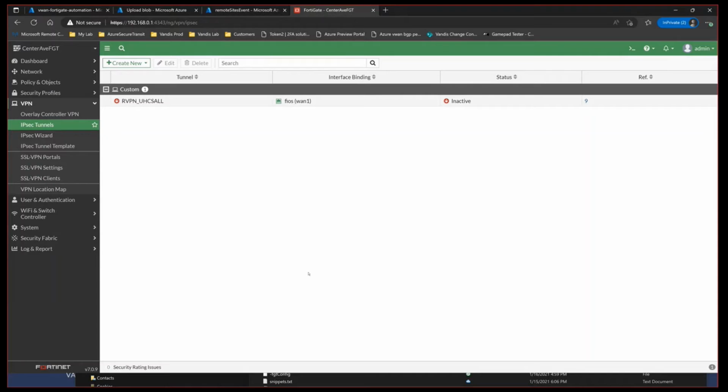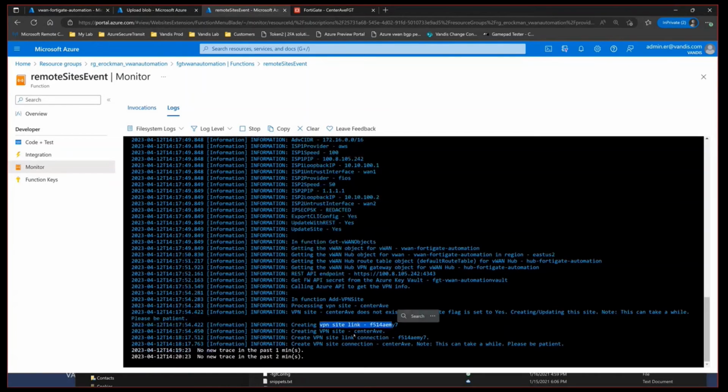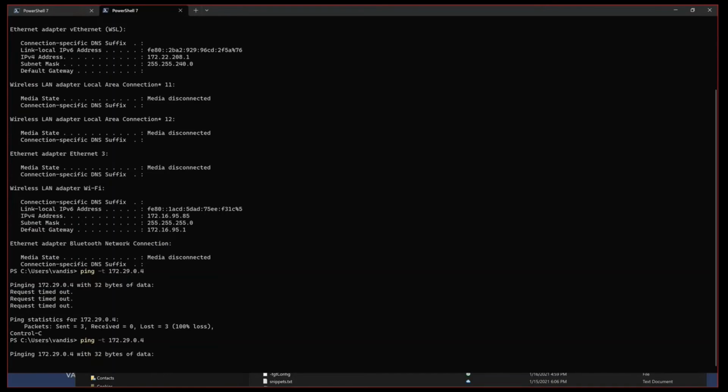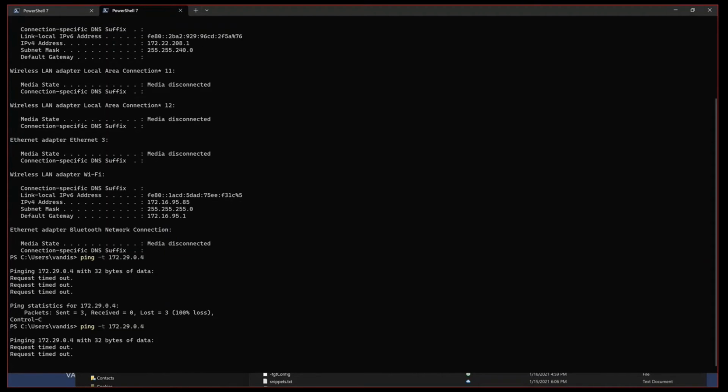Okay, and this will all be created by the automation. But the first thing it has to do is create that VPN site, which is Center Ave, and create that VPN site connection, which are VWAN constructs. And once that's done, it takes a couple of minutes. You will start to see the firewall being provisioned. In addition, you can see here that I'm unable to connect to the virtual machine inside of Azure, because that tunnel is not up yet.